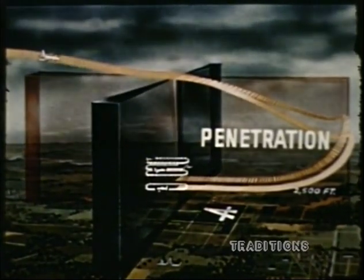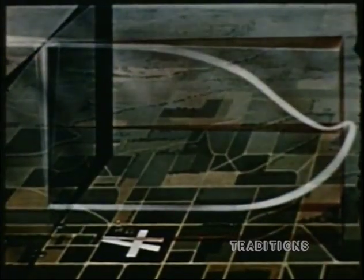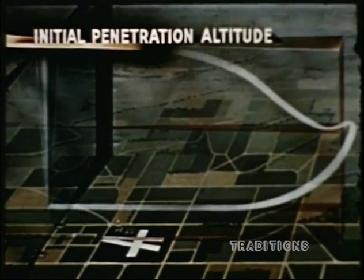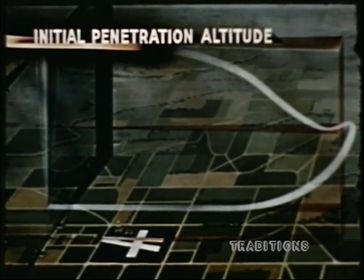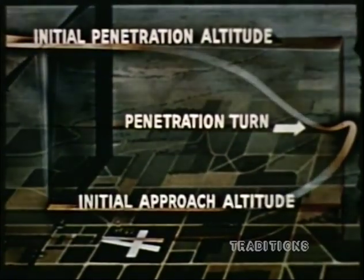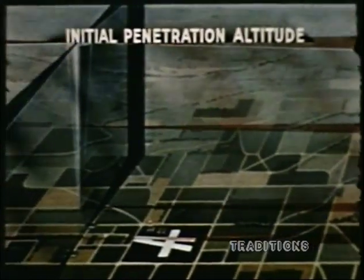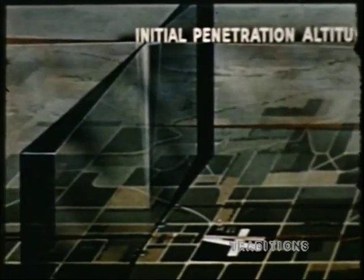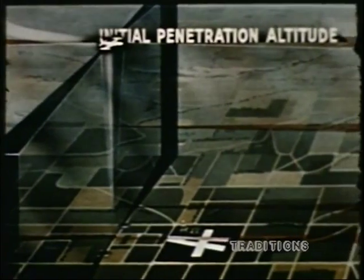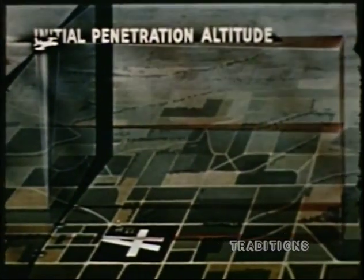There are three distinct parts or phases to every penetration. The initial penetration altitude, at which you start your penetration over the fix, the penetration turn, and the initial approach altitude. Regardless of your cruising altitude, you should make good your initial penetration altitude at the point where you pass over the fix before starting your penetration. This is nearly always 20,000 feet.